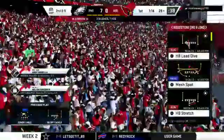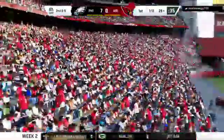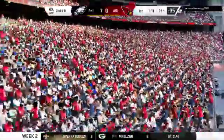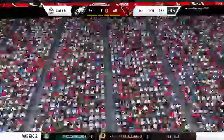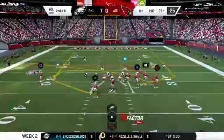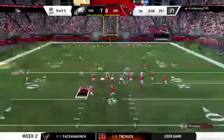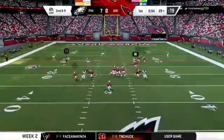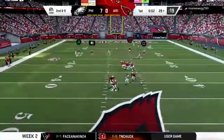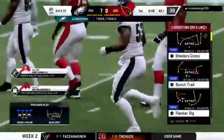Yeah, the opening script, however they drew it up for this first drive, is going to plan so far. Early down stuff to put this offense in a precarious position. We know that securing the point of attack, especially against the big-bodied guys in the middle of this D, has got to be priority 1. On 2nd and 9, Murray. And a big loss here as he's taken down.